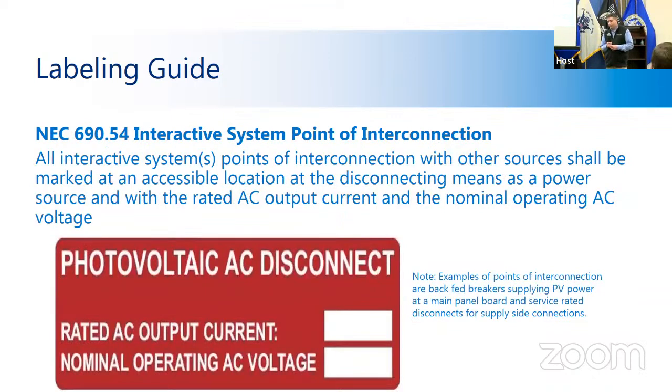Here's an example of the required labeling, the interactive system point of interconnection. You need the AC current, just like on the other slides, which I think we've already gone through. And you need the AC voltage. A lot of times these are missing or incomplete or just not suitable for the environment. Make sure that they are. Make sure that they're in the correct location. They're not covering other labels. Obviously, all of those things would be bad, so you want to make sure that they are not happening.